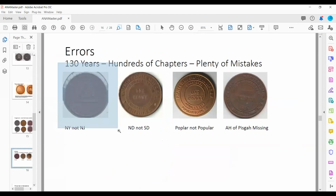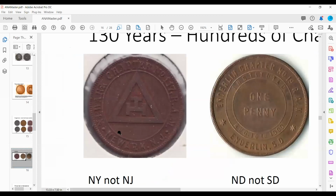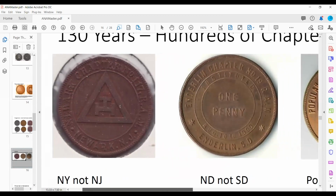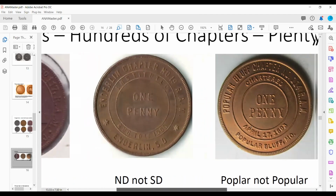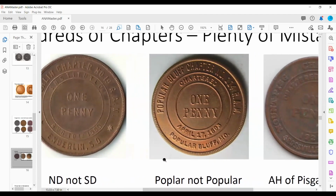You know, with 130 years of pennies, you're bound to have some errors. This one, the Newark chapter number 117, they have it as Newark, New Jersey, but chapter 117 was Newark, New York. New Jersey didn't have 117 chapters. Then you've got Enderlin, South Dakota. Well, Enderlin was actually in North Dakota. When they made the die on it, they goofed and put the wrong state on it. Poplar Bluff, Missouri is spelled Poplar, like the tree. This is Popular.